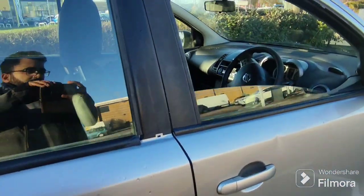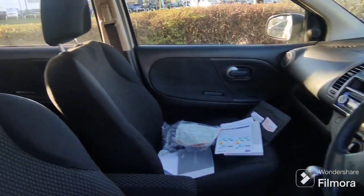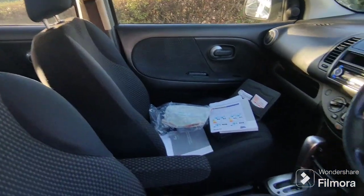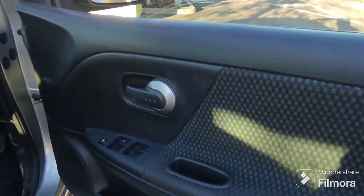But do you know what? It started first time, but it does squeak a little bit on the auxiliary belt. So that's something to be looked at. But if we have a look, the seats themselves might have had seat covers because they are absolutely fantastic condition. Some wear on the steering wheel. All the electric windows are working.